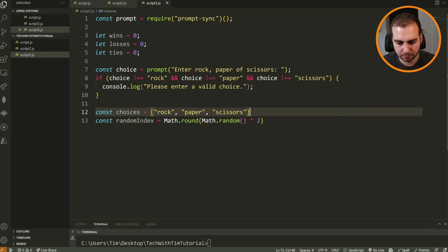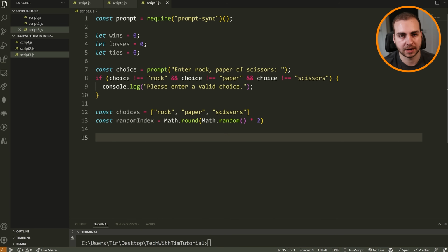So that's kind of what we're doing. The reason I do it out of 2 is because, well, the max index is 2. It's always going to be 1 less than the length of the array. There's a lot more to talk about with arrays. We're not going to get into all of it, but I just wanted to show you a simple use case right here. Okay, choices, random index.